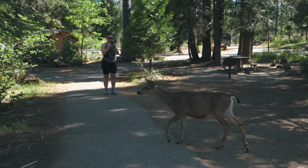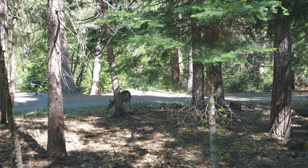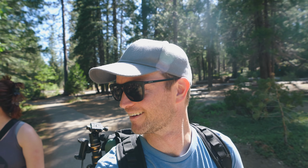I gotta admit, I'm struggling doing all these waterfalls, and we've had a big road trip. I don't know if I can do it. What is happening right now? What? I walked right past that deer and didn't even see it. Holy cow. Holy deer. Holy deer. Oh dear.